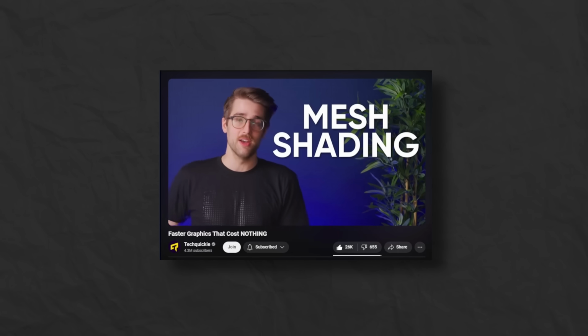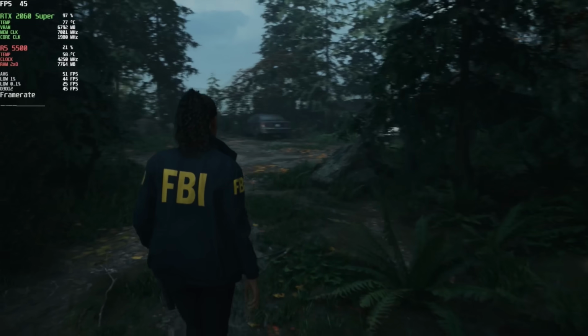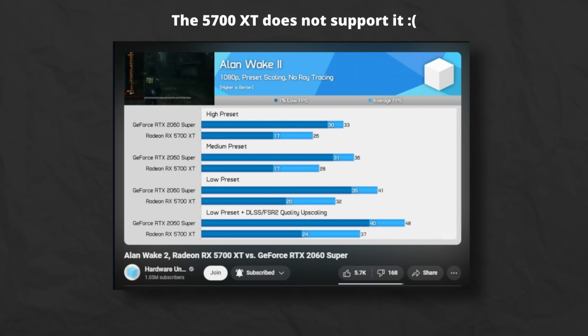I won't go into detail on how this works because it's a semi-complex process, but Linus Media Group actually has a video explaining it at a high level. But what you need to know is that in games that actually support it, like Alan Wake 2, you will be happy that your video card has the hardware necessary to run it.